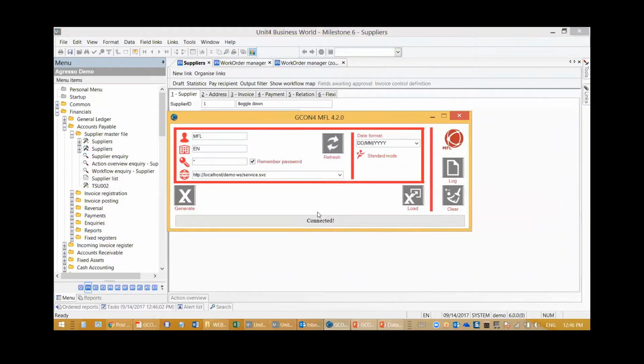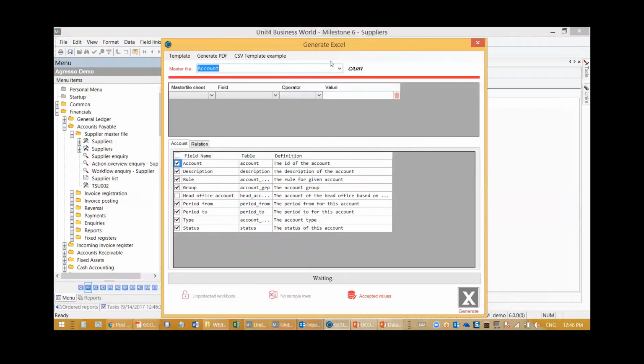Basically, at this point the tool gets all the setup we have previously done in the system regarding flexi fields, relations, etc. Once we are connected, we are able to start generating those Excel sheets to give to the end user to populate them.